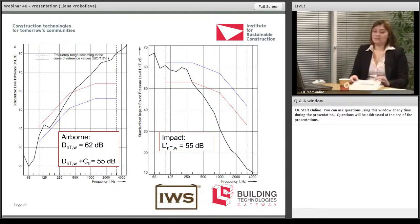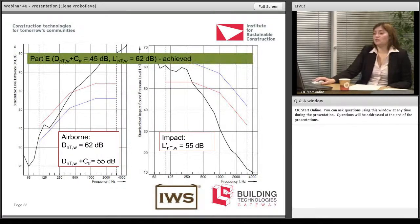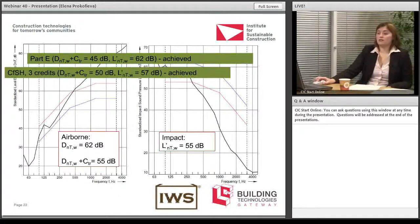So the results showing on the screen, again, are a graph achieved from the measurements for both airborne and impact, airborne on the left-hand side and impact on the right-hand side. The DnTw of 62 and the DnTw+Ctr of 55 was measured for airborne, and impact of 55. Let's see how it corresponds to the regulations which we were trying to achieve. So for England and Wales, again, the DnTw+Ctr requirement is 45 and L'nTw is 62.